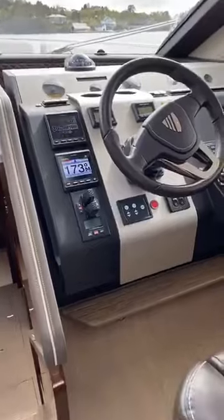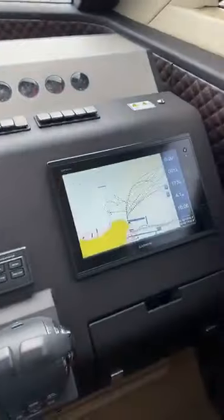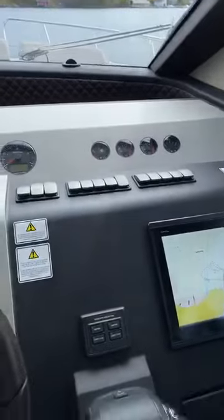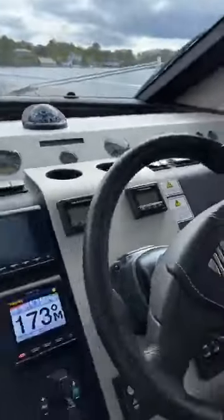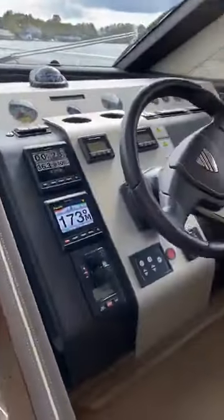Really, really nice. And it also has some analog instruments, which many people like, and that means you don't have to have the instruments on the screen. You can have the charts or the radar, and then you can monitor all the systems on board. The cruising speed of this boat is, I would say, approximately 24 knots. As you can see, we have surfed down a big wave in 36 knots, which is quite fast for a boat that weighs over 20,000 kilos.